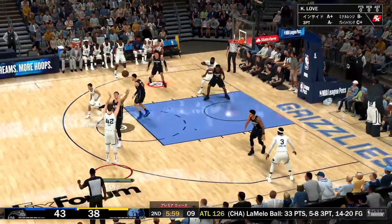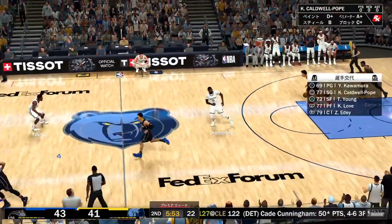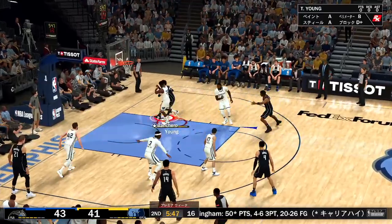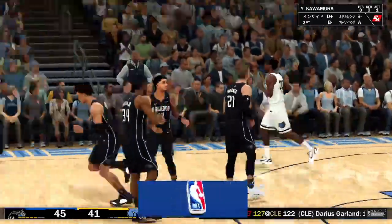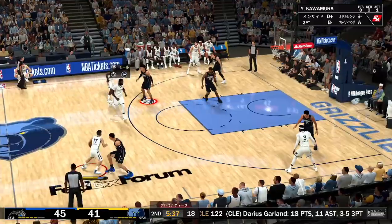Love outside. Drills the three-pointer. Love's got his first bucket of the game, and he's on the board for 3. Well, those go down for him in his sleep. Banchero with the ball. He's picked up by Drummond. Counting, number 5 for the 4 this game. He's now 5 of 11. Well, he got off to a slow start, but now in the second, he seems to be finding his rhythm.